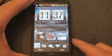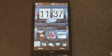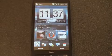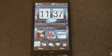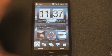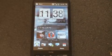So that was just a quick look at the HTC HD2. The screen is absolutely gorgeous on this device, and it's a very good contender for the iPhone. If you ignore the fact that the iPhone has 100,000 apps that you can download, it's seriously a very close contender in many different ways, as we're going to find out in future videos where we talk about the internet browsing experience, the multimedia experience, and some other things like that. More coming soon on the HTC HD2.